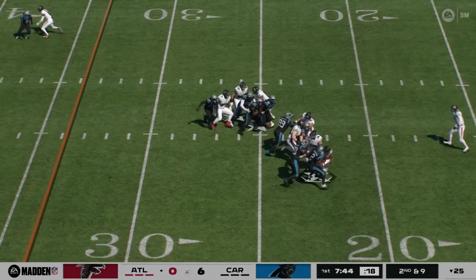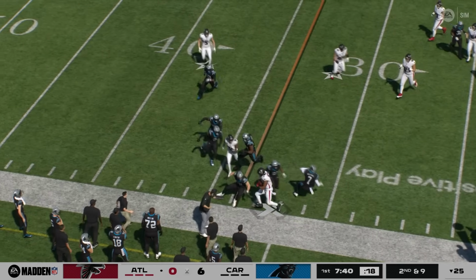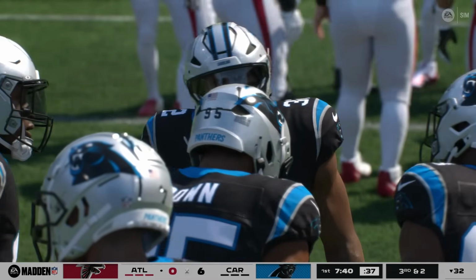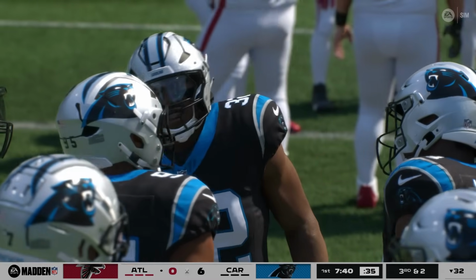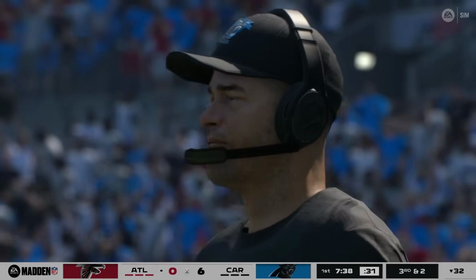On second down, another shot for Robinson. And he'll be out of bounds across the 30-yard line. And he's able to get most of what he needed on the carry there. 7 yards on the gain, and it's 3rd and 2 now.